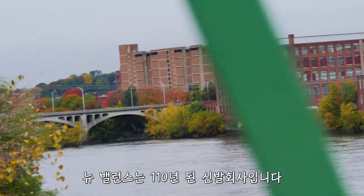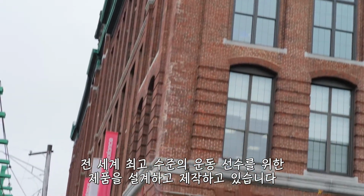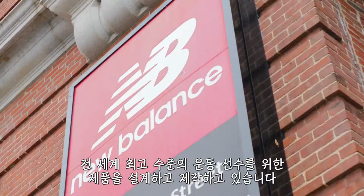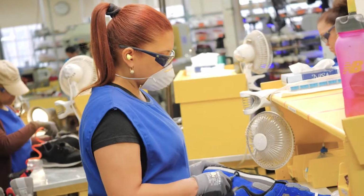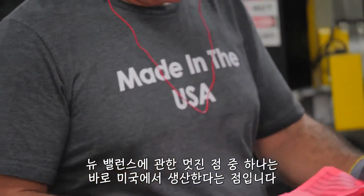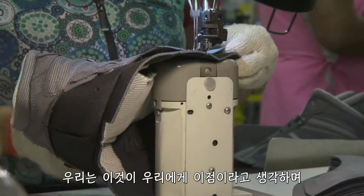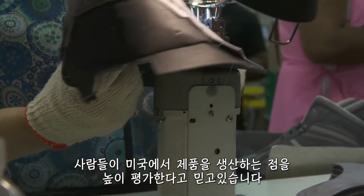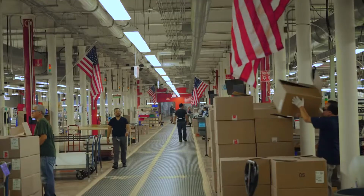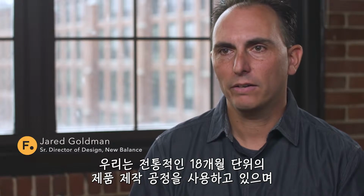New Balance is a 110-year-old footwear company, and we're designing and building products for highest level athletes across the world. One of the cool things about New Balance is many of the shoes are made here in the United States. We believe that it's an advantage to us, and we believe that people appreciate the fact that we make product in the USA.